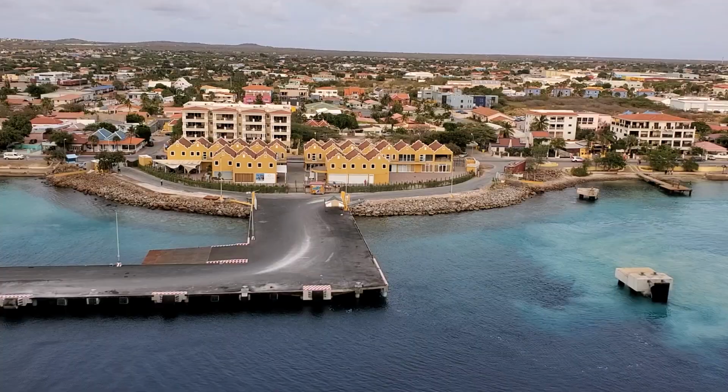Everyone, Sarah here from The Average Tourist, and today I am in beautiful Bonaire. Let's go see what this lovely island has to offer.